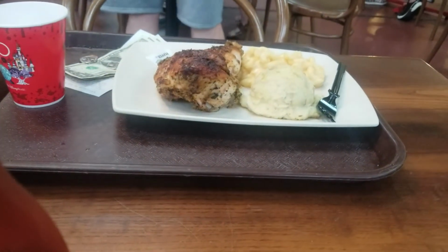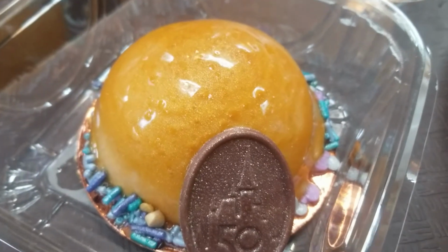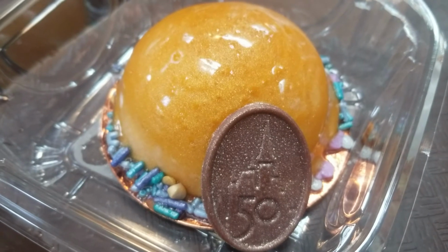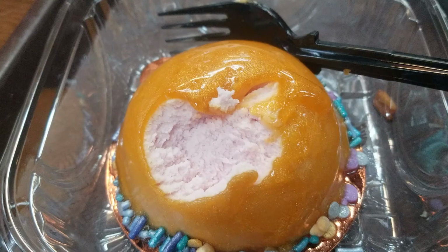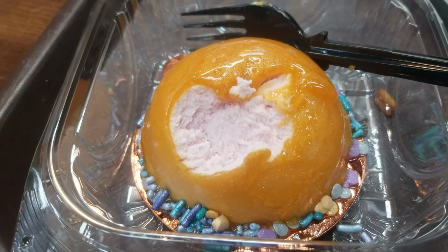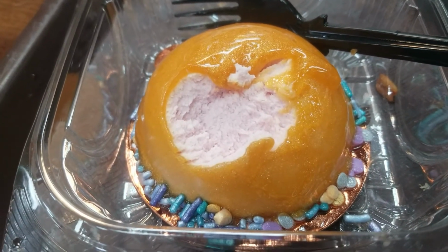Got some rotisserie chicken, mashed potatoes, and macaroni and cheese. So the jambalaya was super tasty. And now I'm going to try this cheesecake. I'm not sure what flavor it is. The guy who gave it to me wasn't sure if it was flavored cheesecake. I have heard that some of these are lemon flavored. So it will be a surprise. I just had a bite of the cheesecake and it's like raspberry. I think it's raspberry. Definitely not regular plain cheesecake.